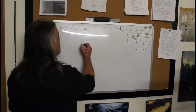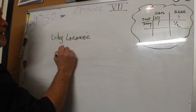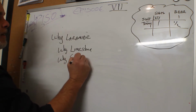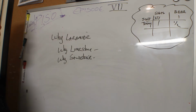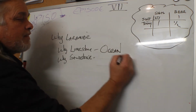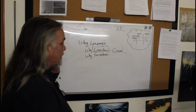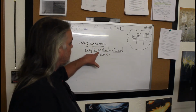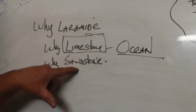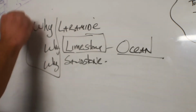The question is, why did the Laramide Uplift happen? And why is there limestone? And why is there sandstone? So Tommy, what do you need in order to have limestone? Ocean bottom. You need to have an ocean to create limestone. Have to have lots and lots of water. The way that Tom Peden explained it to us is that basically we were seeing thousands of years of ocean and then thousands of years of dirt, wind blowing dirt around, or mud. And so the question is why? Why the hell is that going on?